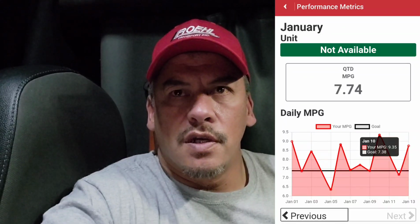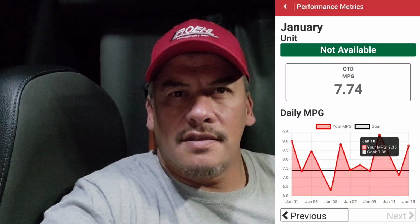I think I'll put up a chart from my performance profile on the truck, and it'll show you my mileage goal, which I think is 7.38 miles a gallon, somewhere like that. The chart basically shows my performance for each day and lets me track that. So basically it lets you know where you're at, if you're meeting the goal or not. And I think it's to hopefully give you some motivation to try to do your best with fuel economy.